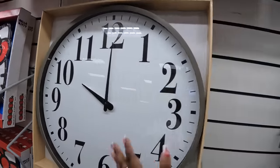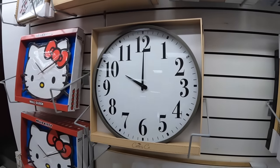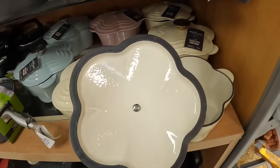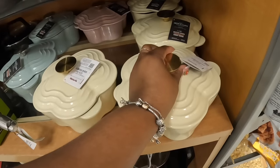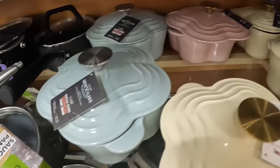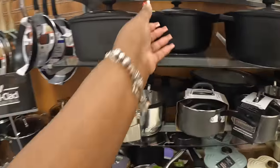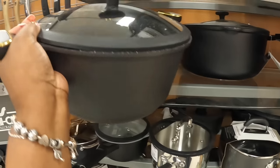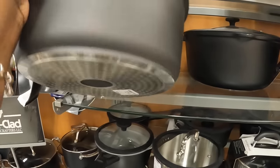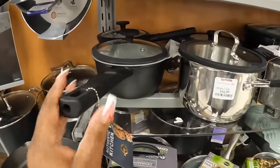Okay, these are $15. And there's that one. These are $30. Shaped like little flowers. So there's a beige, a pink, and a teal. Some more pot. Oh, look at this one with the gold handle. That is $30. 17.